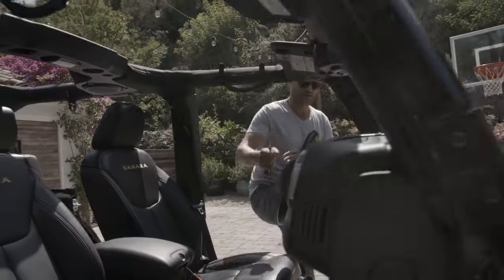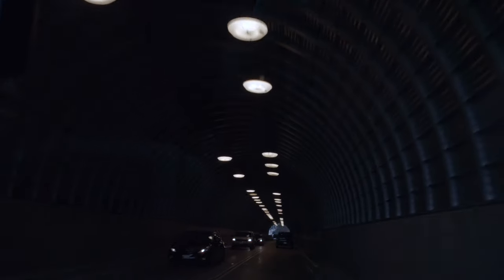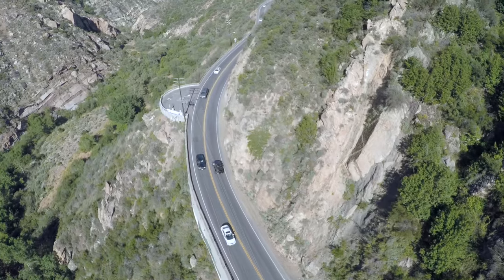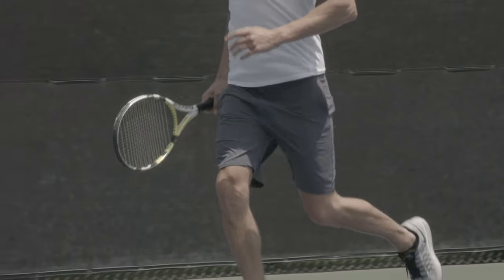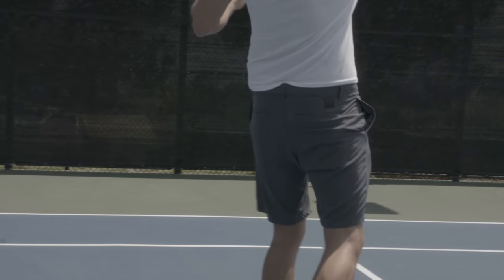The Nonstop Travel Short was designed to be the only pair of shorts you'll need for any summer trip, whether hopping a flight or hitting the open road. Each pair of these shorts is laser cut with precision. The durable and flexible four-way stretch fabric will help you stay on your game.